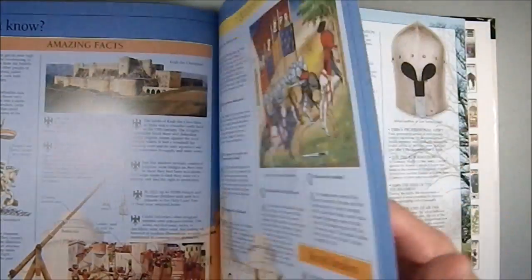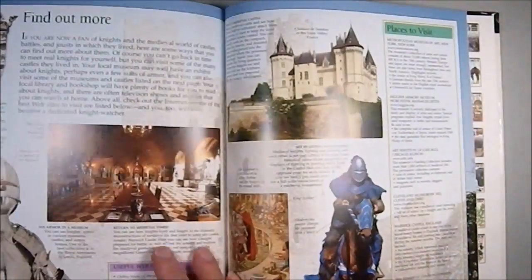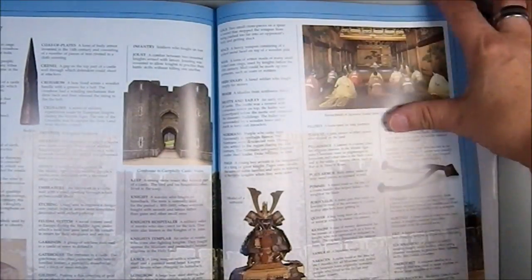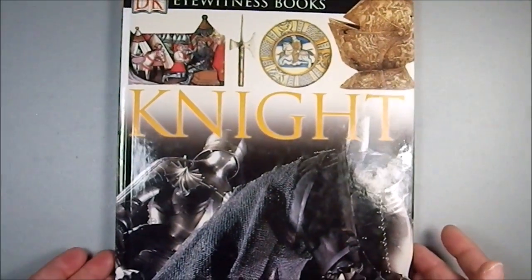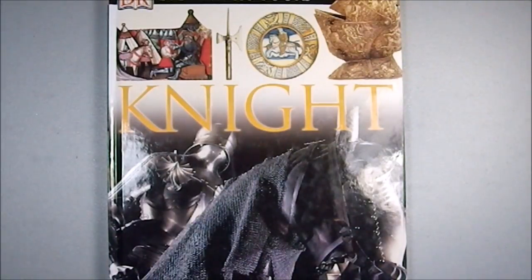Then we have a little quiz. Did you know? And then a rough timeline, which is a nice touch. Resources for finding out more stuff. A nice illustrated glossary and an index. Let's hear it for glossaries and indexes. This has been the Eyewitness book Knight, and I'm really glad this one's in my collection. It was a find. I found it at a thrift shop, and since it was a kid's book, they charge like nothing for those.